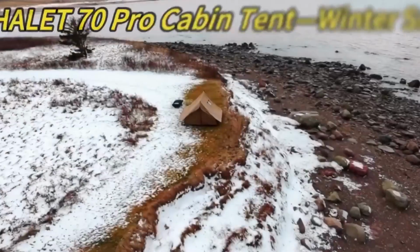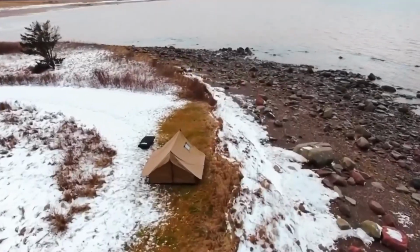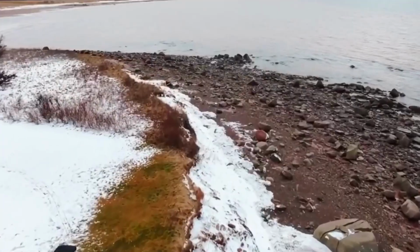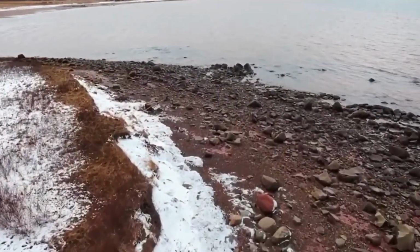It is lighter than heavy canvas options, but does trade a bit of insulation, so expect to pair it with proper winter gear. For anyone wanting a portable warm shelter that handles heat setups with confidence, this is a genuinely solid pick that delivers steady comfort through cold adventures.